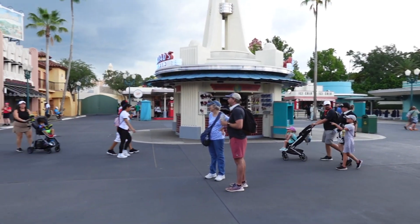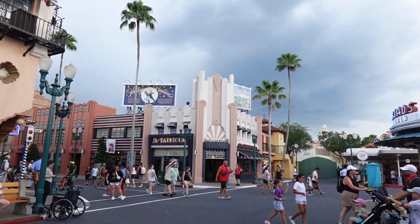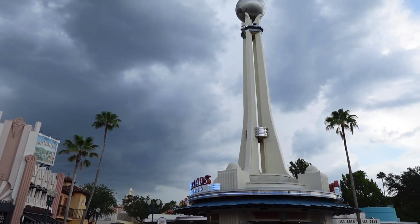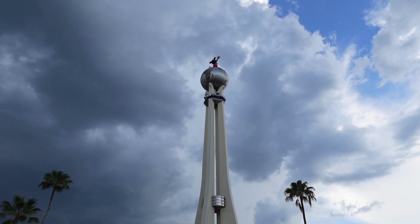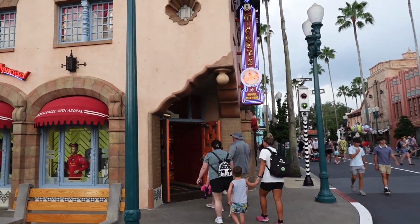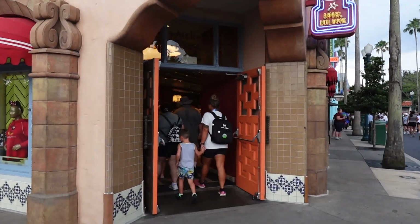Okay guys, we're now inside of Disney's Hollywood Studios. Not sure when it's gonna rain or if it does rain, but there's definitely some thunder out there. Saw some lightning, but yeah, anyways. Also, this is supposed to be a lightning rod. I'm not sure how true that is, but that's just what I've heard. First things first, we're gonna go inside of Mickey's of Hollywood. Let's see what kind of stuff we can find inside of here.